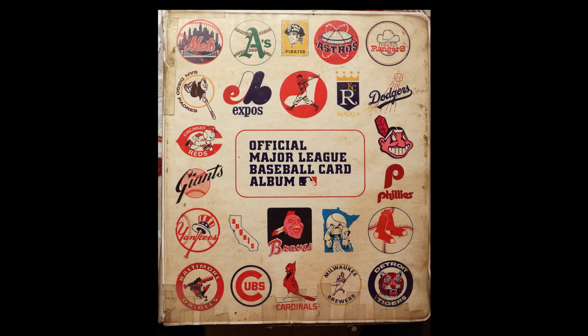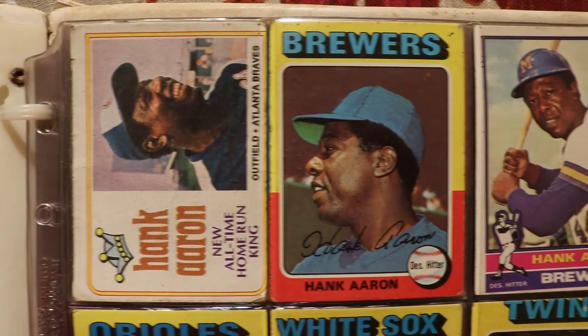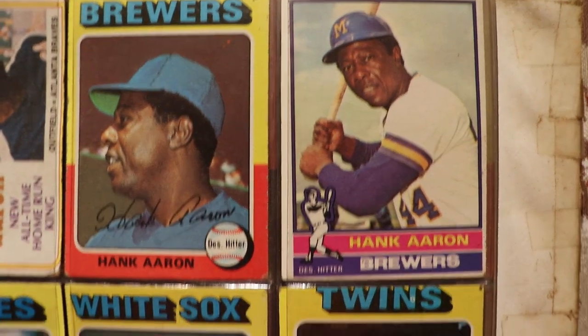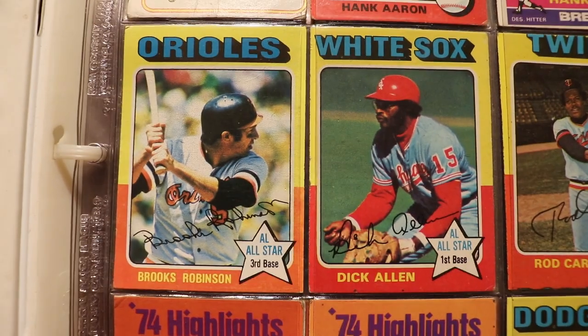What was it like as a kid to collect in the 1970s? Well, let me show you. This is the album I got when I was 9 years old and some of the first cards I ever bought. Even if you didn't know much about baseball, you could tell who the stars were by the All-Star cards. At the top of the heap was Hank Aaron. He was the man back then.